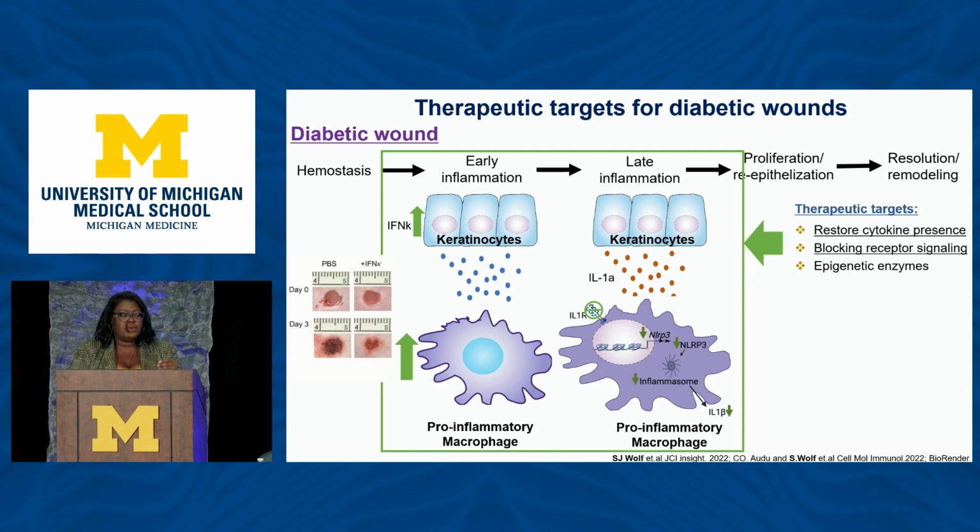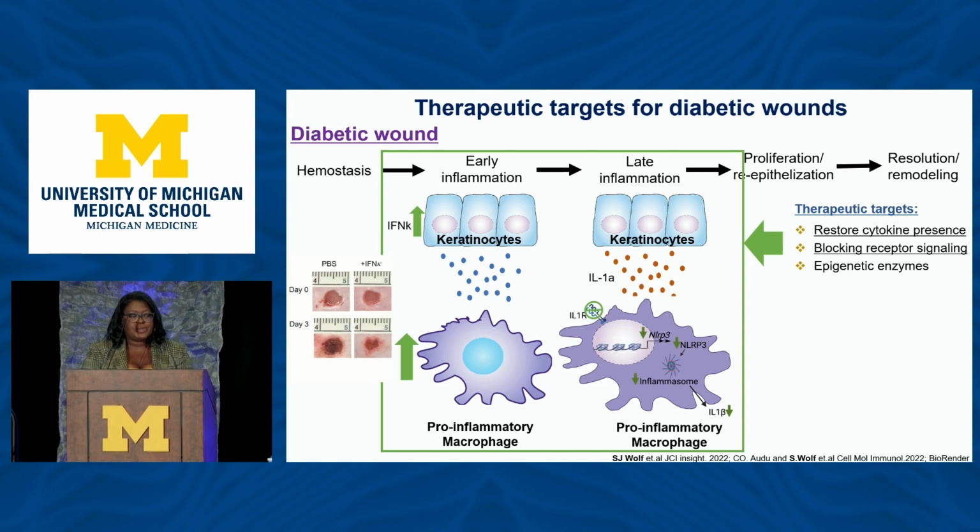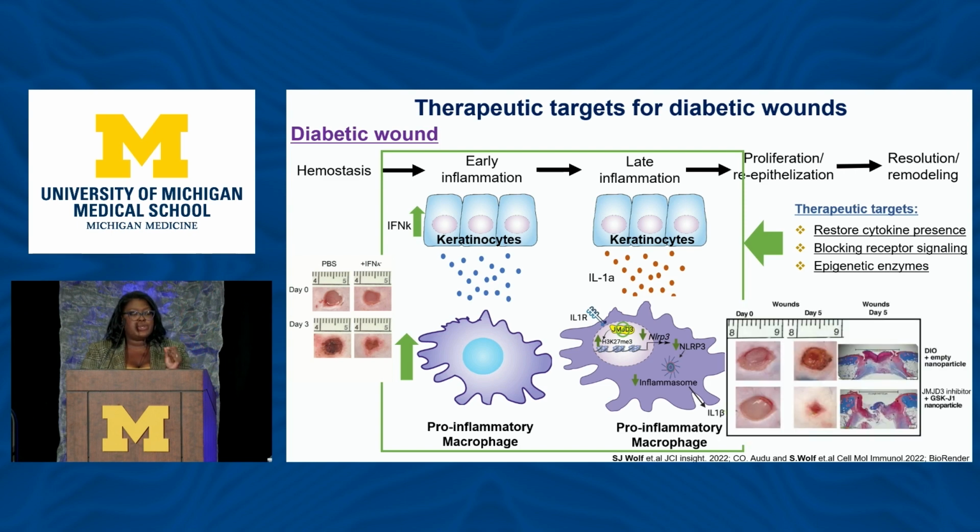So if we block IL-1 receptor signaling, this seems to result in decreased NLRP3 activity in diabetic wounds, as well as if we block epigenetic enzyme activity in a cell-specific manner. For instance, blocking JMJD3 in macrophages not only seems to decrease their NLRP3 activity, but it also seems to improve wound healing.